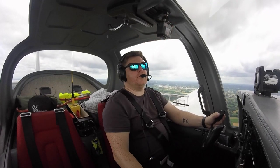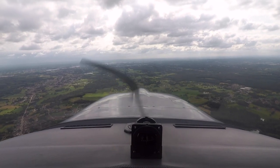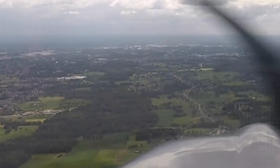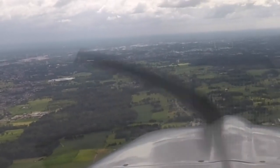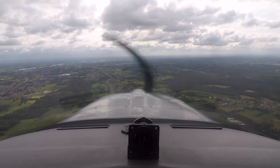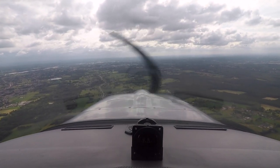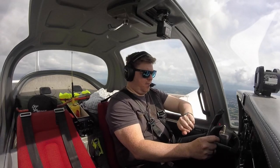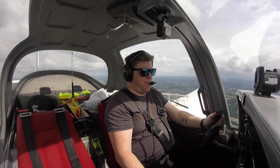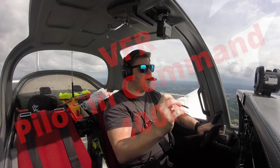If you look on the horizon, I don't know if the camera will show it as well, you see two peaks. This is the place where we need to go to, Zwartberg. Those two black mountains, translated in Dutch, is Zwartberg, and the airport is in between those two little peaks. Now I'm having a look at the clock. Yeah, just passed 400 hours VFR.